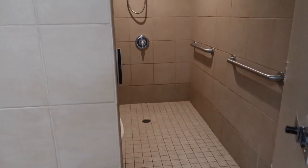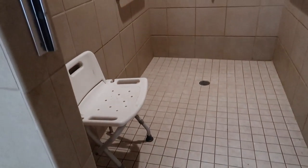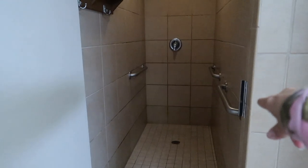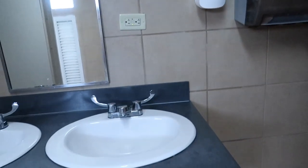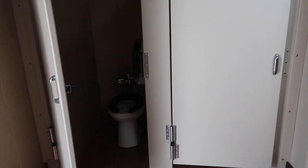They have a handicap accessible one here that you can just roll your wheelchair in, and that's a pretty good size. They have a little seat there and hooks for you to put your bags and a little shelf. Then they have 2 regular ones, which also, by the way, have handrails, which is also good. Sink, 1 handicap accessible toilet. This is very clean. We've been to many places and this is a clean one. 2 rather regular stalls.